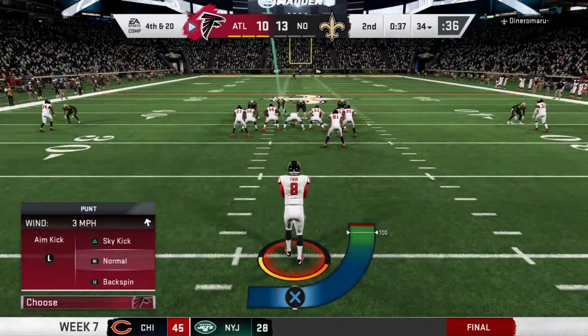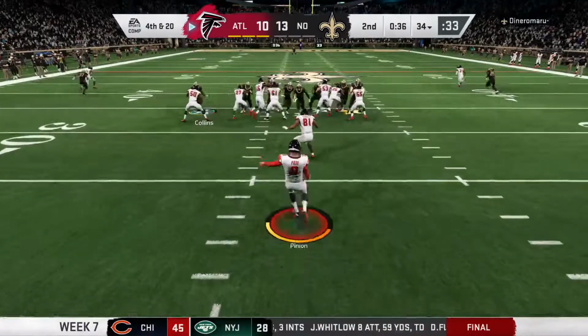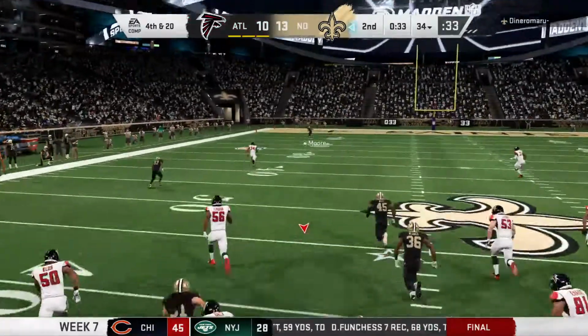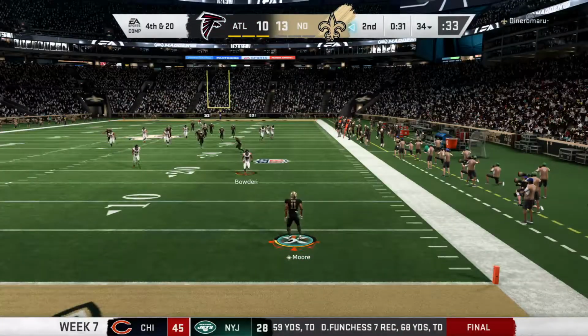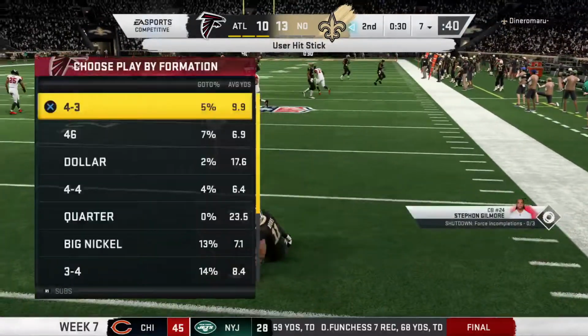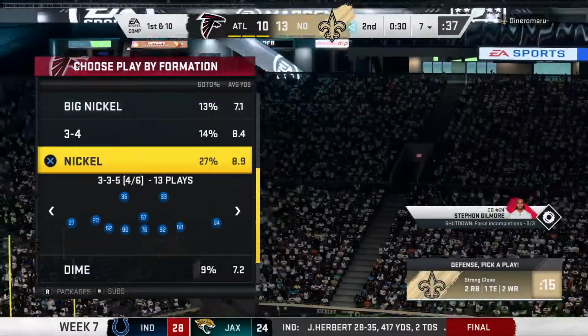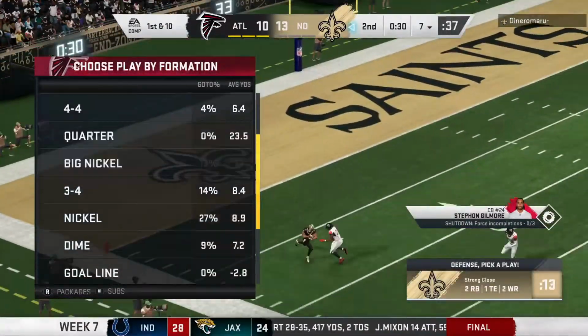So on now is the Clemson man, Bradley Pinion, to punt this one away. And he was called on 3 times in the win last week as his first one here's away. When it's said and done, it's a 58-yard punt. And the Saints will take over with a 1st and 10 deep in their own territory.